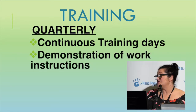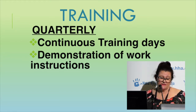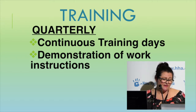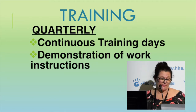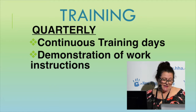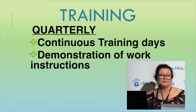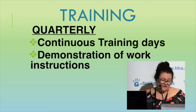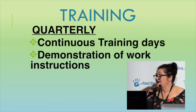On the CT days, we also demonstrate those work instructions. So we practice them and demonstrate them. One team member will read it out and the other will demonstrate it. So we do little role plays sometimes too with them if it requires, if the procedure's to do with a patient. At one stage we just used to read them out and it was so droll and boring that we decided to make it more interactive with everyone and they all got to have an input with everything.